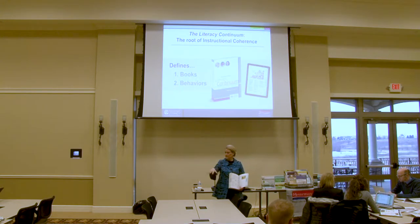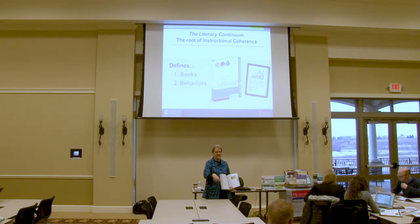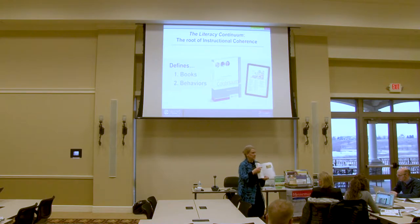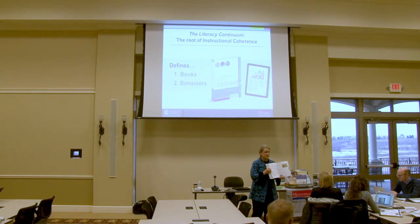be effective in working with that group of students, I need to know who they are in terms of behaviors, not in terms of a letter B. Because the B tells us nothing unless we understand the behaviors that that B represents, okay? So when I open this section up to my level B, I'm gonna notice a couple things.